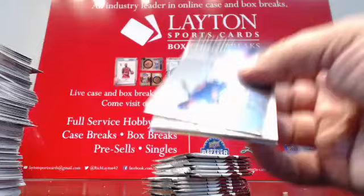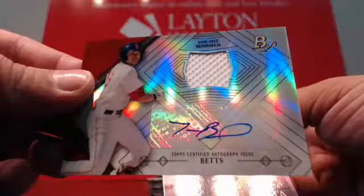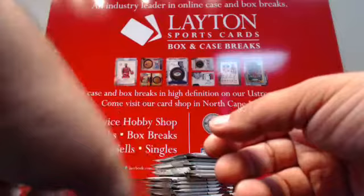And that's a hit for Boston. Nice one. Autograph jersey, my boy, Mookie Betts. Mookie auto jersey for the Boston Red Sox. Very nice, Mookie Betts. I like a little Mookie.